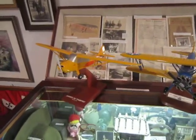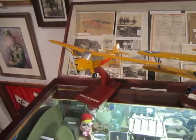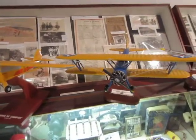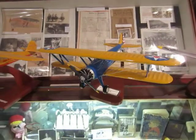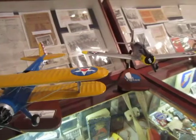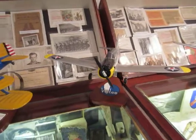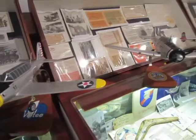Beginning with the little Aeronca when I was in college, and then I joined the Army Air Corps at the outbreak of World War II and had an opportunity to fly in the military. And that's the Stearman primary trainer. And then we came to the BT-13, which was a secondary trainer. And then came the advanced trainer, the North American T-6.